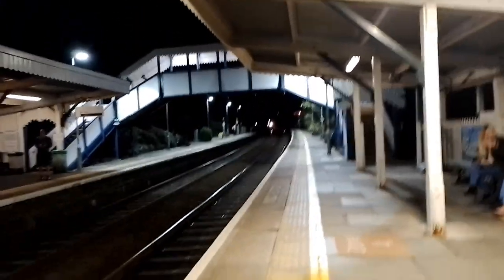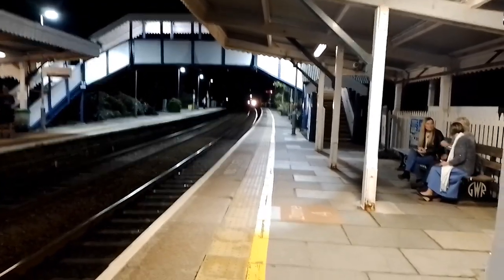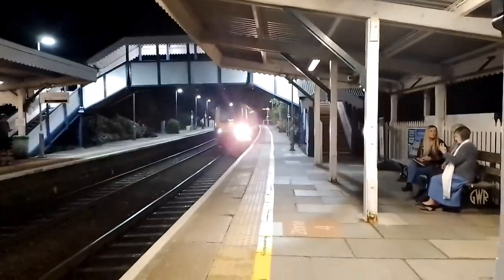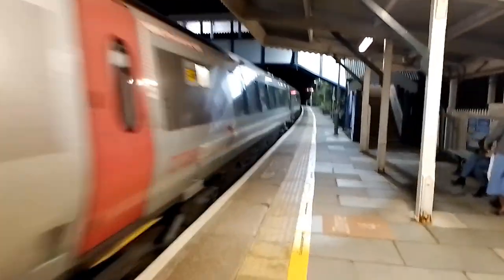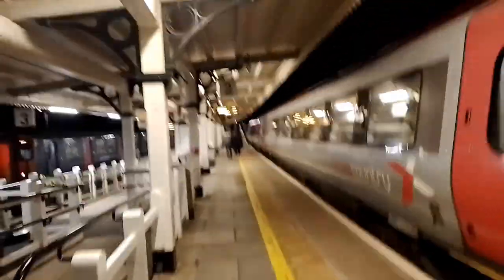Approaching in now is Cross Country Voyager 221144 on 2 Charlie 80 from Penzance to Plymouth. Pulling in St. Earth at 22:14. Nice to have a Voyager. This will get me back home for midnight 02 to Plymouth, and I will be picking up another Voyager in the morning to do the 525, so I'll be on the final Voyager of the night and the first Voyager of the morning. That carriage seems a bit locked out of use.